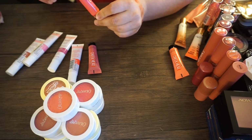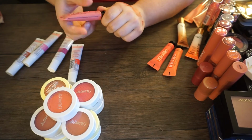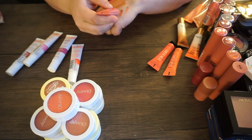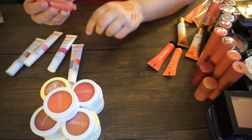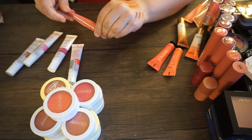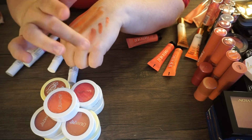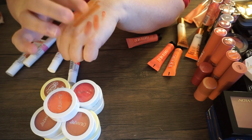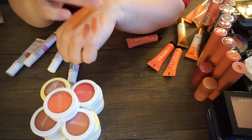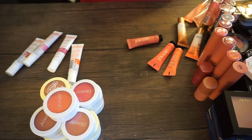I'm going to show you guys these in a second. And Nude Burn. There is a color in these that I really want to try, which is a purple color. It looks like lilac purple. It looks stunning from the package. I just haven't had a chance to try it, and every time I think I'm going to buy it, it's sold out in that color. But again, these are beautiful.